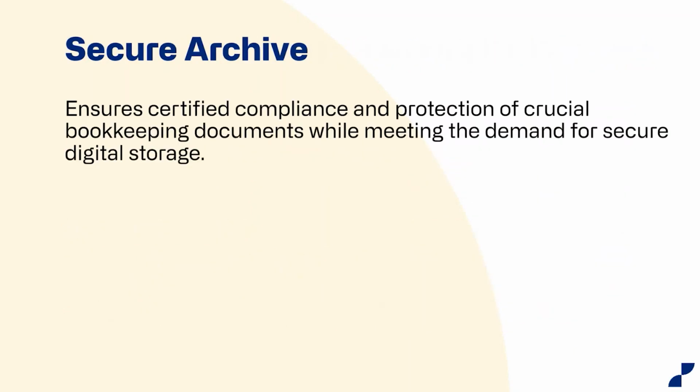Now it's time to look at the new secure archive functionality that we have in Domo Capture, the new module. And what is this about? Secure archive is for protecting your bookkeeping documents to make sure that what we have in Business Central is actually what we expected, based on all attachments, all imported documents, and to ensure that nothing has been altered or deleted.